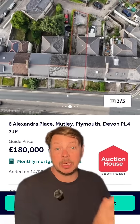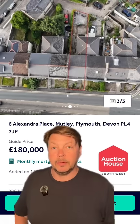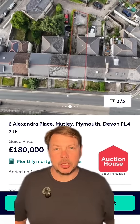If you can put your money in and take most of your money back out, then that is a good HMO deal in my view. So you might want to have a look at this one, but the auction might have gone before you actually manage to get a chance to have a look at this one.